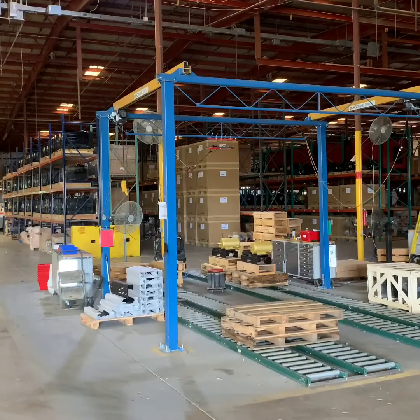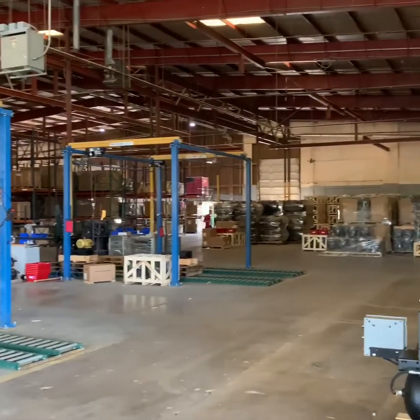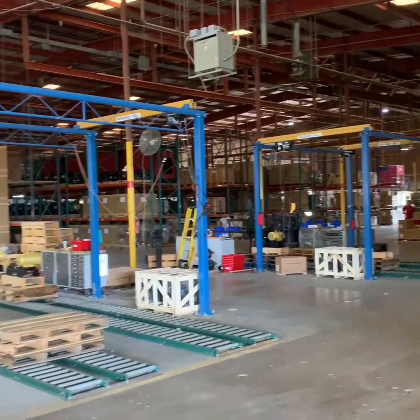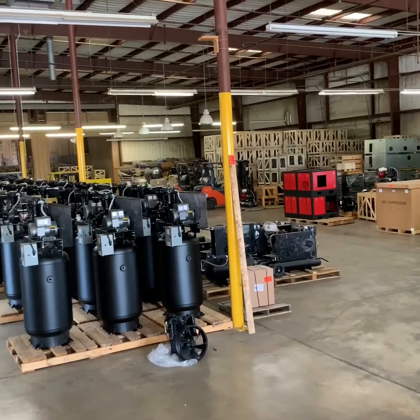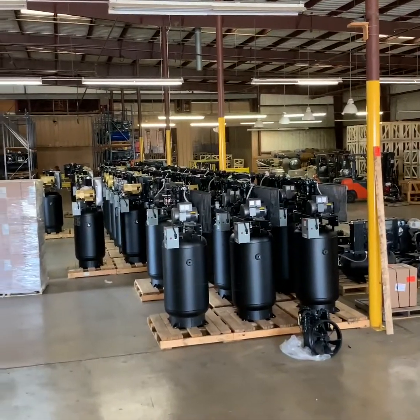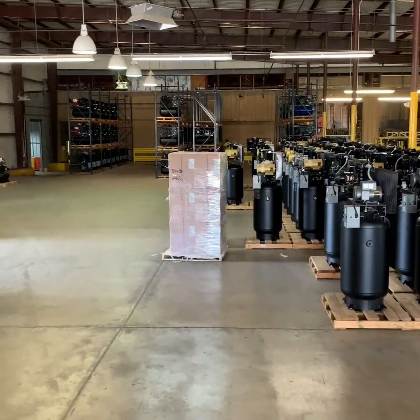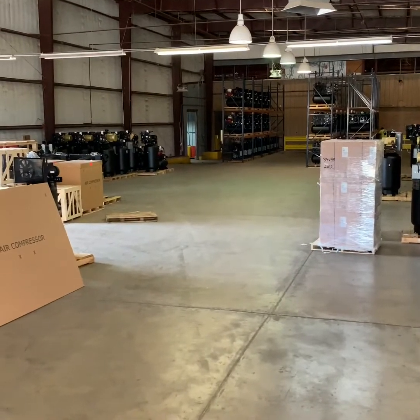With our 4 rolling assembly lines, we are able to manufacture over 150 air compressors per day. Our goal is to ship all standard package configuration orders within 24 to 48 hours of the order placement. We do this by maintaining a healthy stock of completed air compressor packages ready for shipping at any given time.